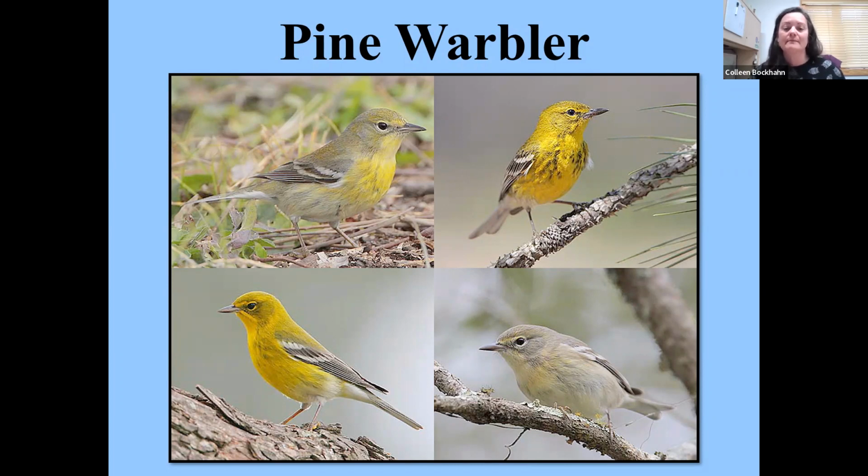So the bottom left is a male outside of breeding season. So you can see those black streaks that are really obvious on the top right are much more muted on the bottom left. And that's just because they tend to molt throughout the year. And so they're losing a lot of those bright colors that they use for breeding, and they get a little bit more subdued during fall and winter.